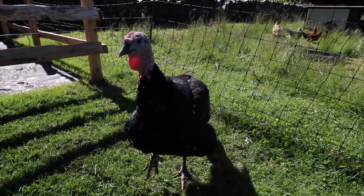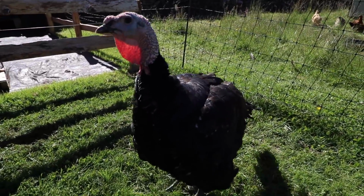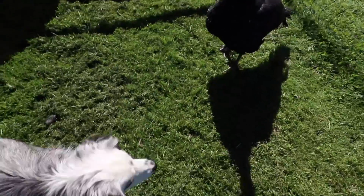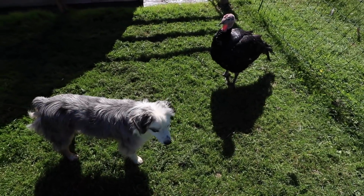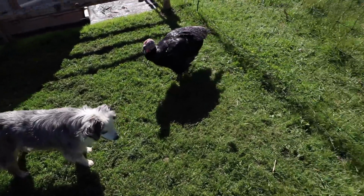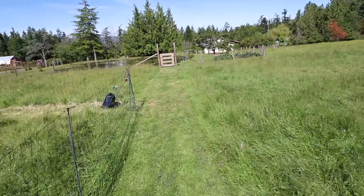Buddy, buddy, buddy. Buddy the turkey, he's a character. He thinks he's a dog. Willow gets jealous of him. Look at the size of him. He's getting so big. So funny. Okay, now to the pond garden.